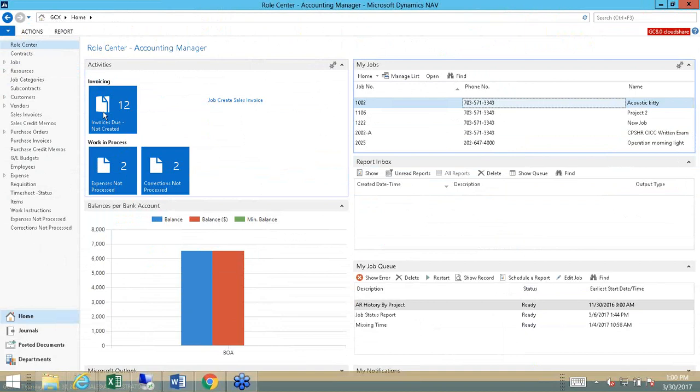There's another one about the size of customers. Our customers range anywhere from, I'd say on the low end, 30 to 50 employees, up to we've got clients that are 5,000 plus employees.